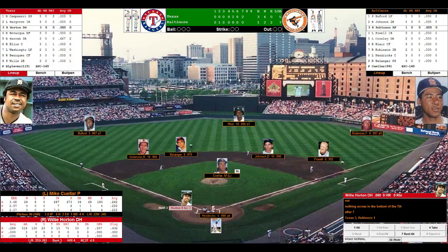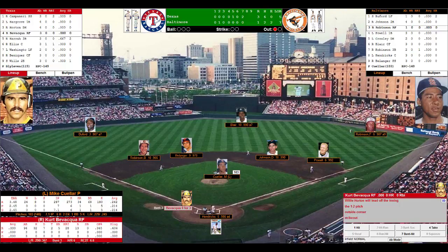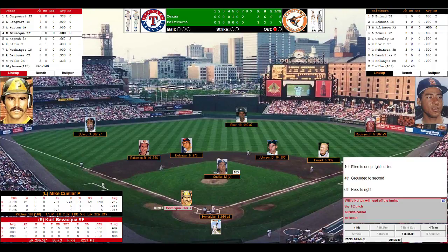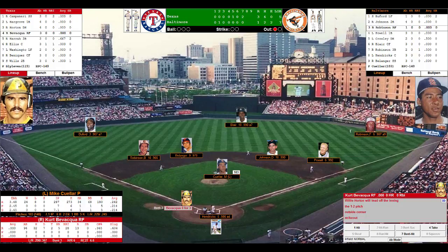Cuellar gets the sign from Hendricks. The windup and the pitch to Horton, and Horton strikes out. So 1 out. Kirk Bavacqua comes to the plate. He's 0 for 3. Fly deep to right center in the first. Grounded out in the second. Then fly out again to right field. He's due for a big bop. We're feeling it.